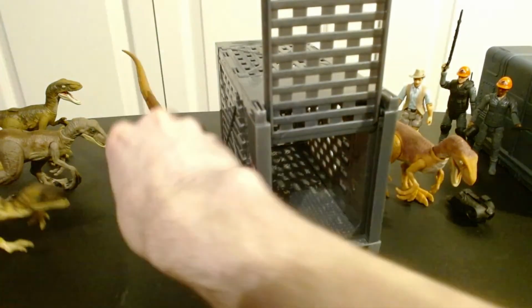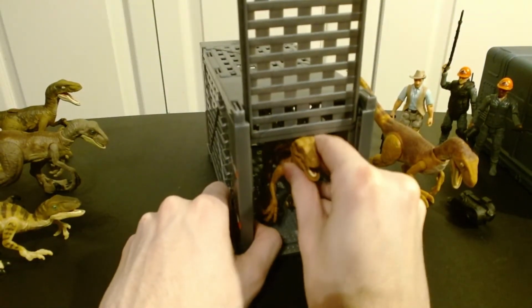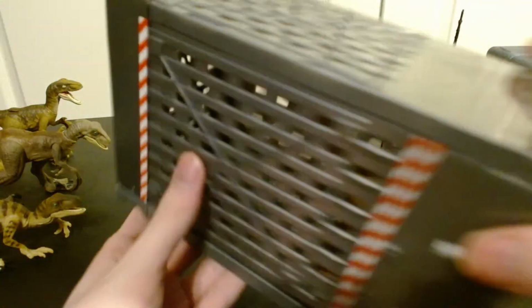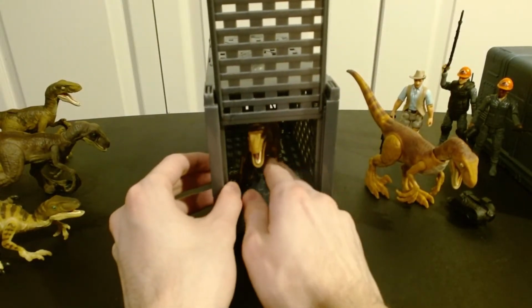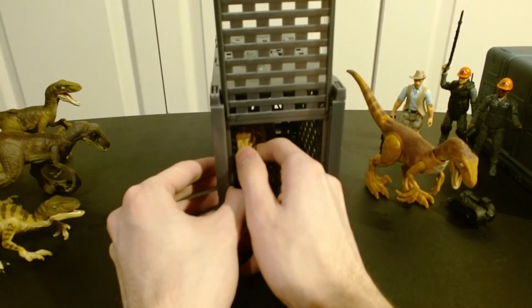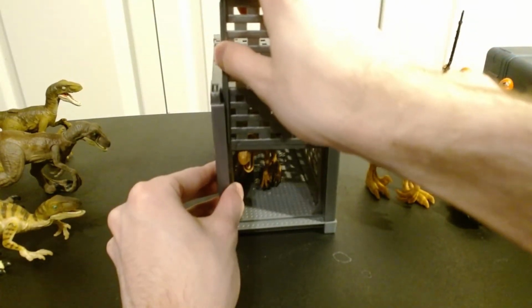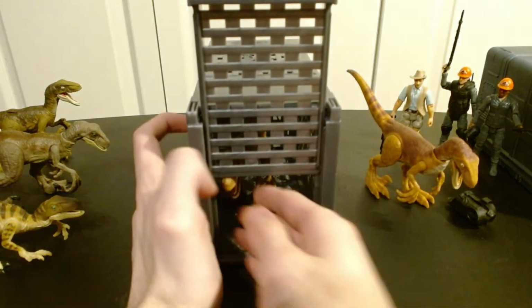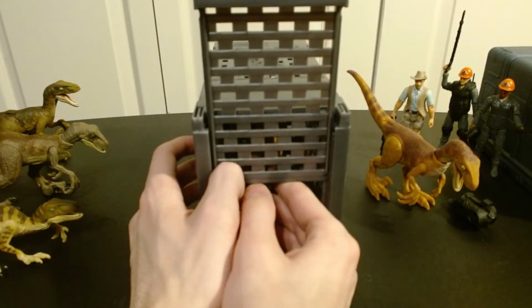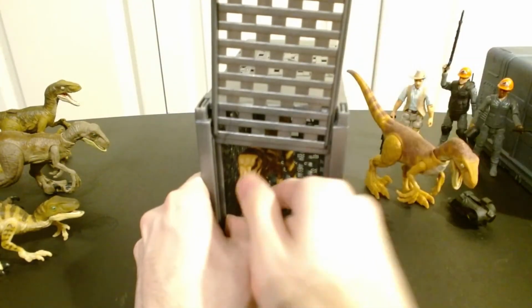Then the jumping raptor, I don't know. Oh, perfect. I think the tail might hang out a little. No. Jumping raptor fits on in too. Might have to bend. Yeah. Not so well, unfortunately. If I bend the head a certain way, it'd probably fit, but crouching raptor is a little difficult.